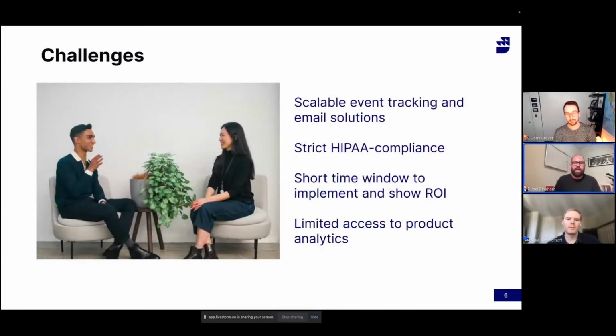Yeah, so it was back in 2021. I had just joined the company. We were very, very optimistic about our future and had really aggressive growth goals for 2021. We wanted to go from 100,000 users to 1 million users over the year.